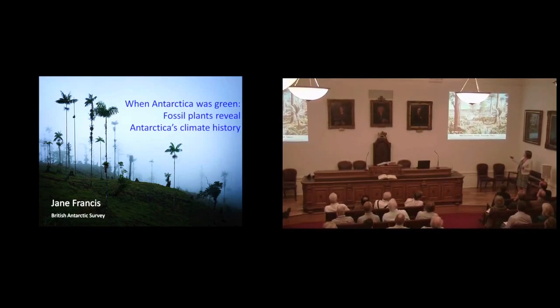So we have these big trees here. So here's a ginkgo tree, maidenhair tree, which Jody finds both the wood and the leaves of. Podocarp conifers, types of conifers that are very common in Australia, in Africa, in Patagonia today. Monkey puzzle trees, tree ferns, very similar to modern New Zealand types. These trees here are extinct. They became extinct at the end of the Cretaceous, so we just have the fossils of them, which we've reconstructed.